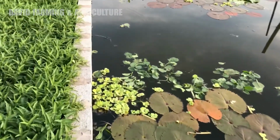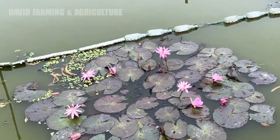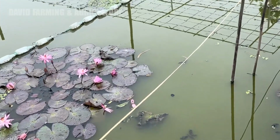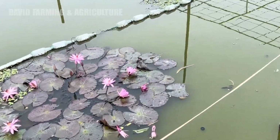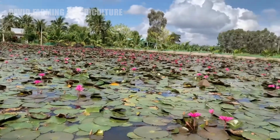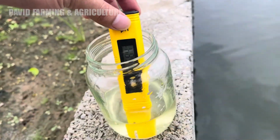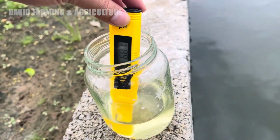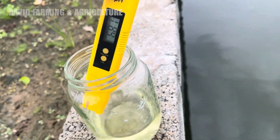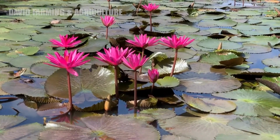To create an ideal habitat for black apple snails and water lilies, farmers need to consider several technical factors. The pond's water level should be maintained steadily at 30–50 centimeters, sufficient for water lilies to thrive and suitable for snail growth. Additionally, regular checks of the water's pH, kept between 6.5 and 7.5, are essential to ensure biological stability in the pond.